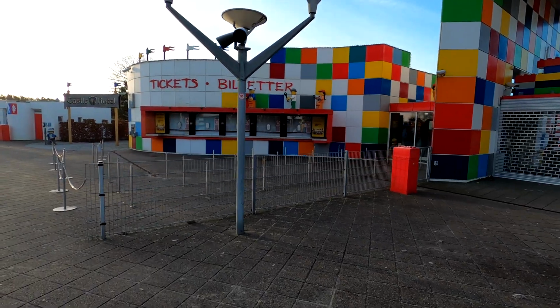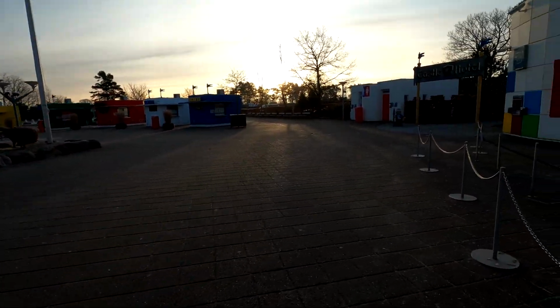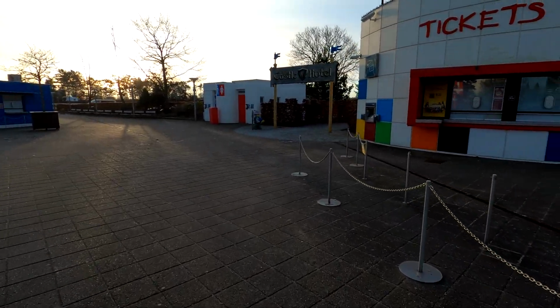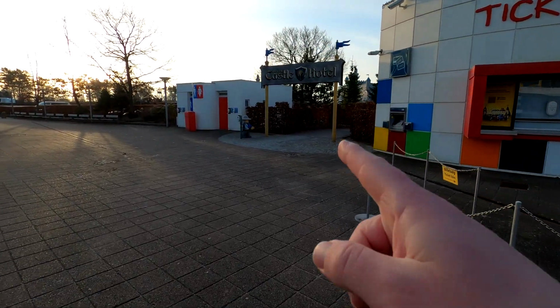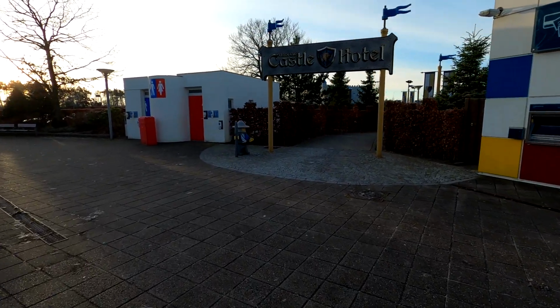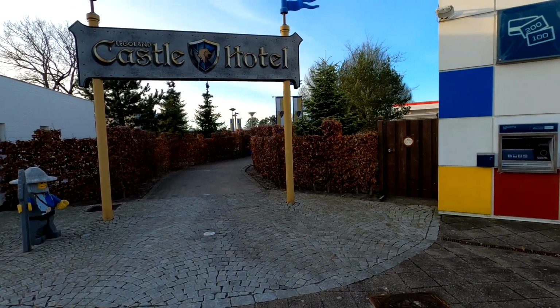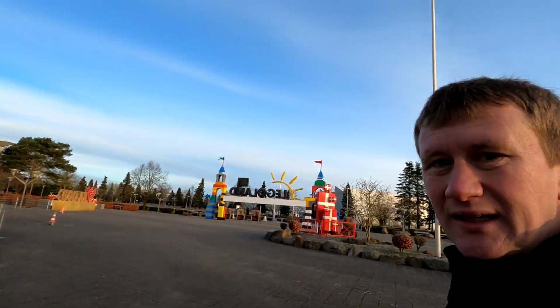But you can pick up all your tickets from the big ticket booth just here, or you've got the other tickets just over there. And then if you are staying at the Legoland castle, you can just cut through, and then you have the 2 different hotels, which we'll do in a completely different video, so keep your eyes peeled for that one, and that'll link and go through. So we've got plenty of more touristy walk-round videos like this.